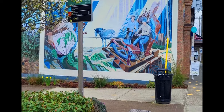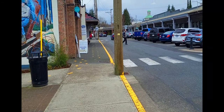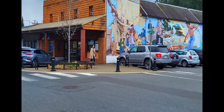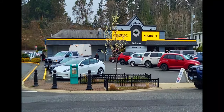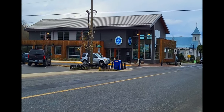And I'm not sure what that's supposed to be, but all down this street there's murals on different buildings down here. And this is the main strip. And that's where we are. And then we've got the big library right on the other side of us.